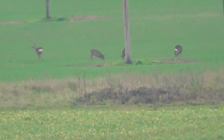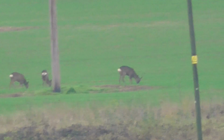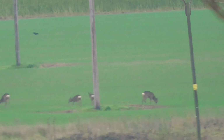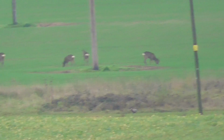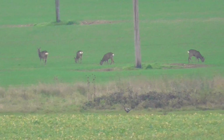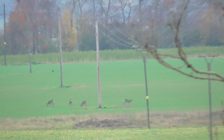If I get moving, I might be able to get more in line with where they are. Get a slightly better picture. But I'm going to have to walk fast before they go and hide somewhere. Anyway, 4 deer at the same time. Excellent. There's a pheasant in the foreground. See that down there? I'm going to get moving so I can get closer to them from another angle.